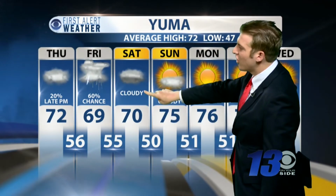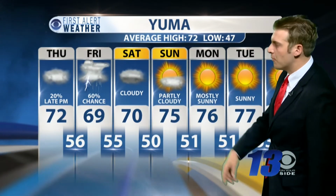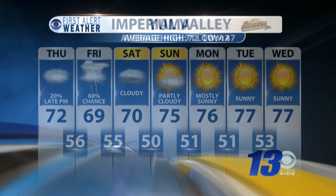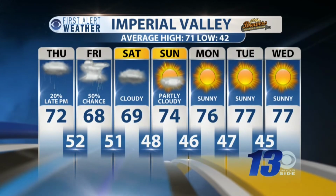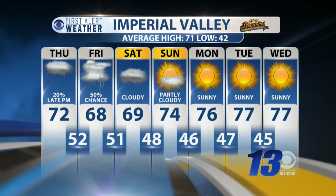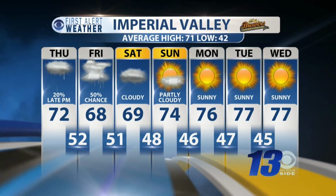As far as the next 7 days are concerned, once we get that out of the way, we'll see that opportunity gone. But it's a better opportunity on Friday as we see chances for thunderstorms. Just clouds on Saturday. I think if there's any rain, it's early morning hours. Really 3, 4 o'clock in the morning. It's gone by the rest of the weekend, and that's where we start to clear things out just a little bit more, not only in Yuma but Imperial Valley as well. 72 down to 68, 69 on Saturday, 76 on Monday, and warming back up as we head through next week.